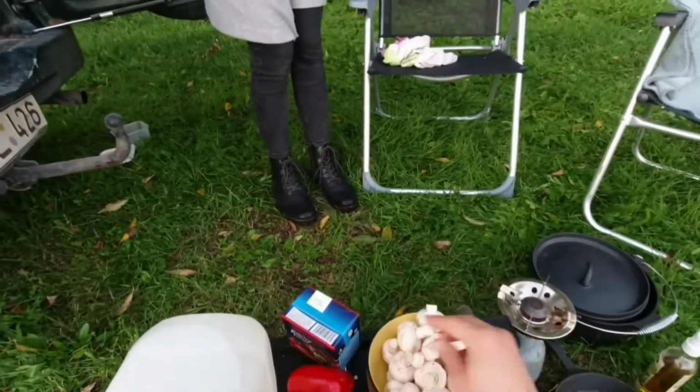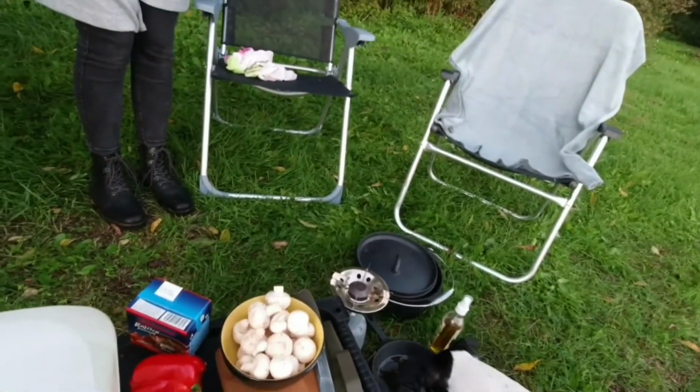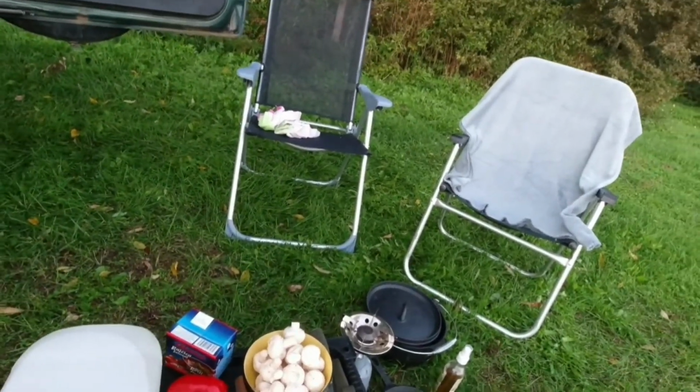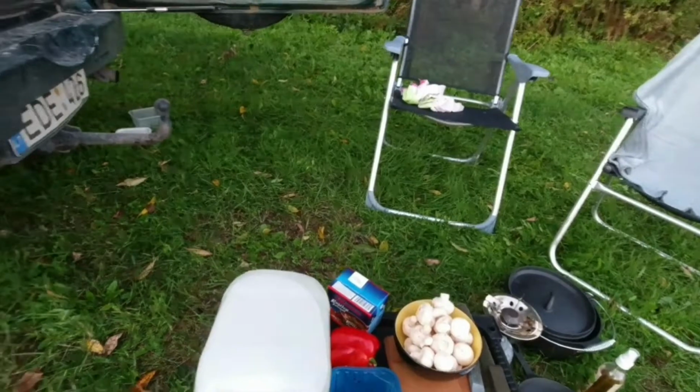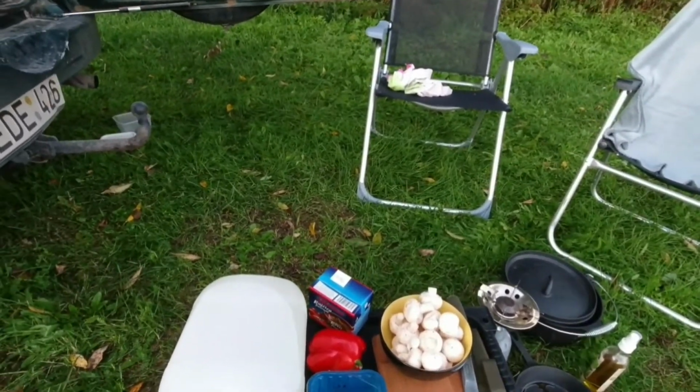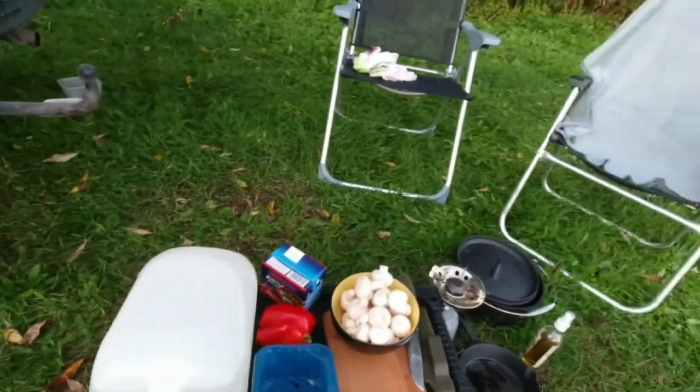Okay, this evening we will try to make a Mexican style dish. It's not chili, but it's some kind of stew with mushrooms, meat and all good stuff. So be prepared because this will be a good one.